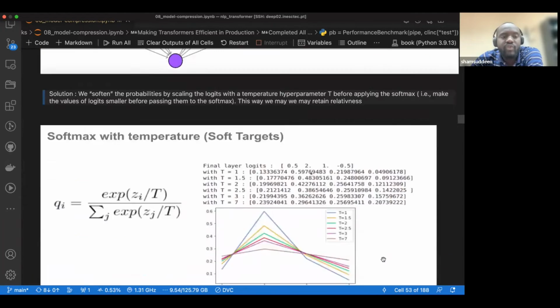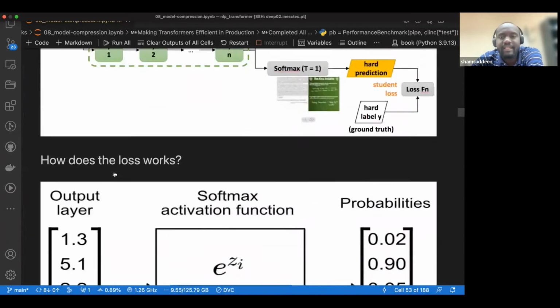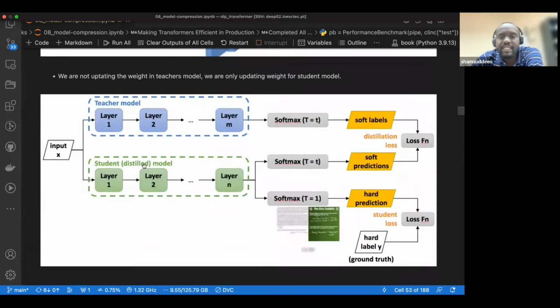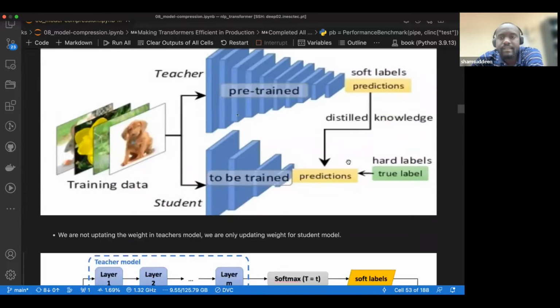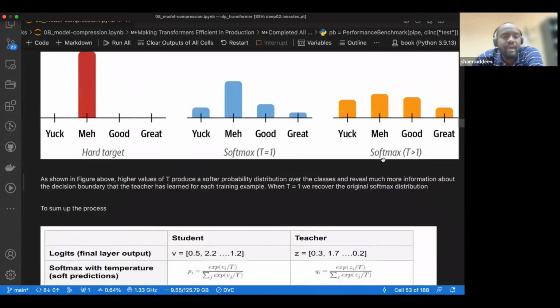And now we also do two losses, that is soft target and hard target. So what is soft target and hard target? This is the soft target. You can see that it is soft. And this is the loss here, the loss in the big model, the loss in this one. And now we find the difference finally.